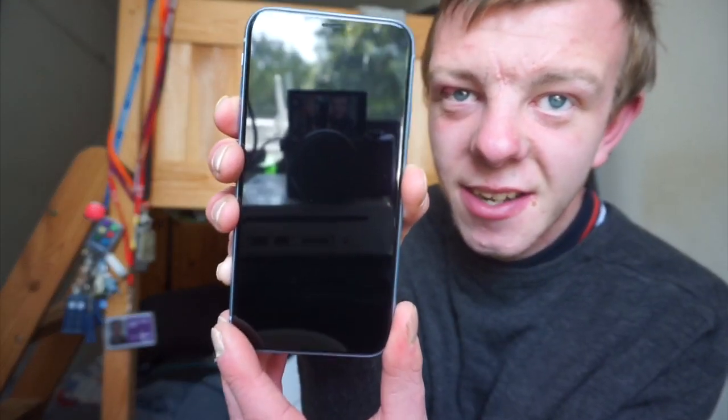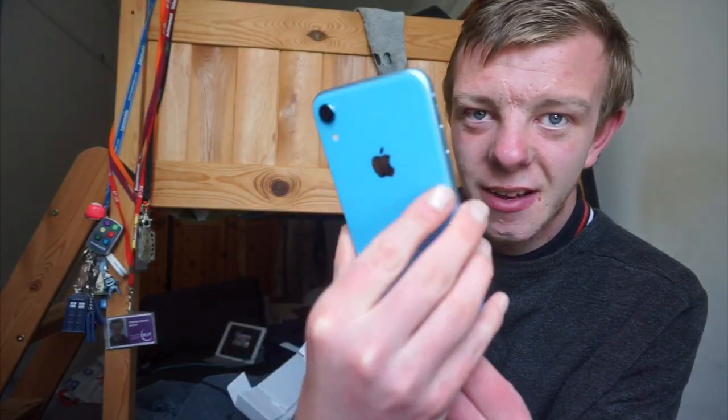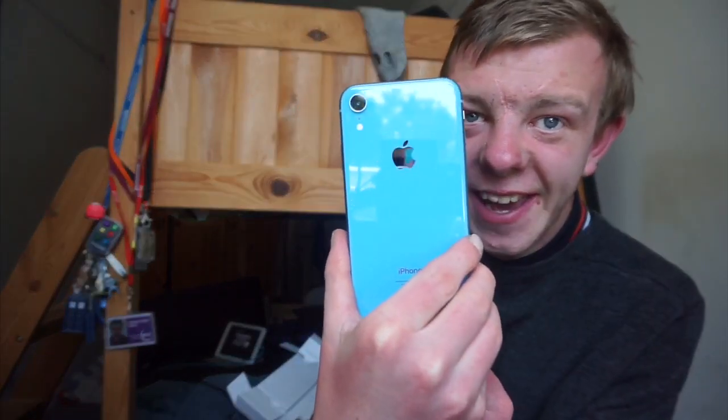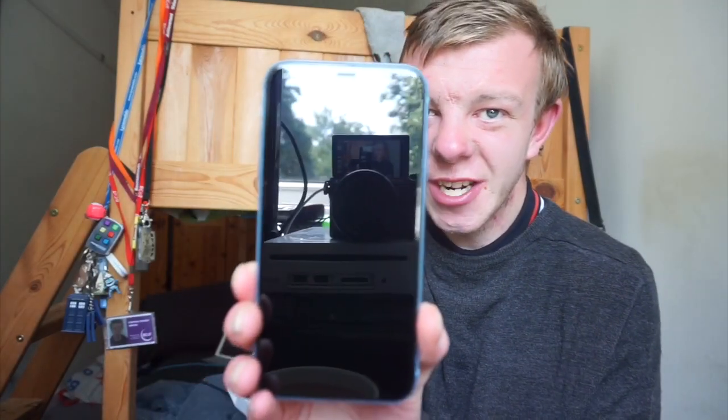Oh man, this is pretty shiny. Look at this. Seriously, look at that. That is pretty shiny. Oh wow. I love it. It's blue. My favourite colour as well, blue. Look how shiny it looks. Oh man. I don't feel like as if I should really touch this, but seriously. So there we go. That is the iPhone XR.